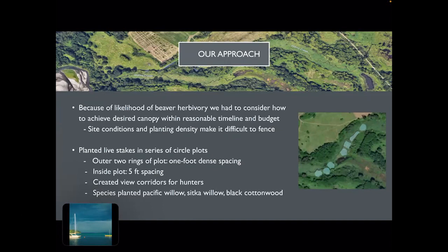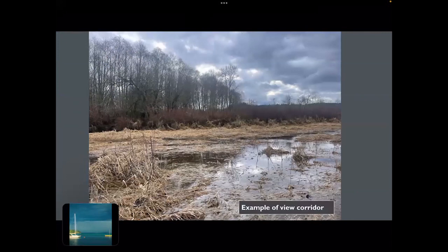So with this planting, the plan was for 5 acres at 1,000 plants per acre density. And the zoning for this planting plan, oh, here's a picture of an example of a view corridor. It's kind of hard to see live stakes in a bunch of RCG and water, but hopefully you get the idea.